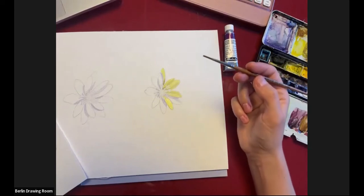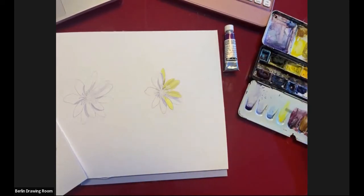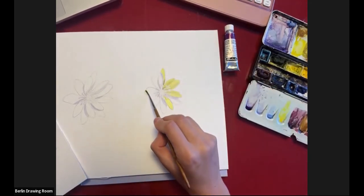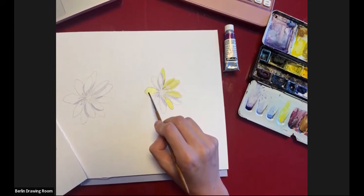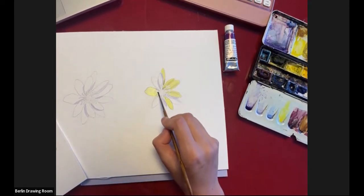I could be using a bigger brush right now, but okay, I'm already using this. Sometimes you get obvious things while I'm talking to you guys, but what I usually like to say is use the biggest brush you can for the job.